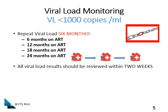Always look very quickly to make sure you have the results of the viral loads, and very important that these viral loads must be recorded in the maternity record. So the midwife, on the night that the mom delivers, has to make a decision about the post-exposure prophylaxis of that baby, and they will make that decision depending on the viral load.